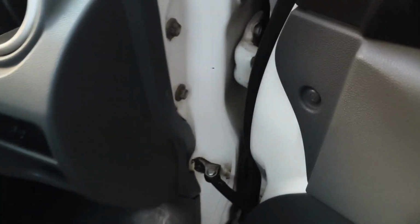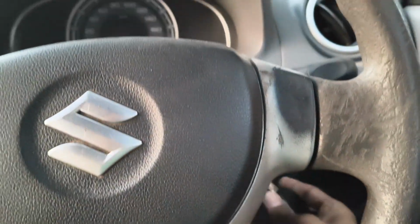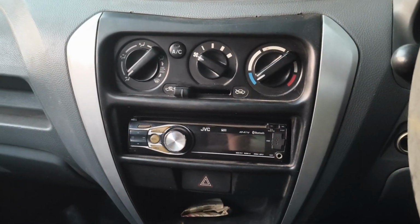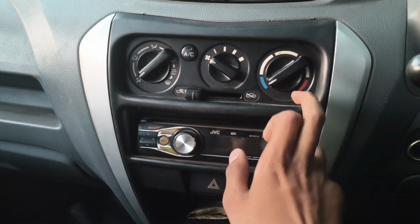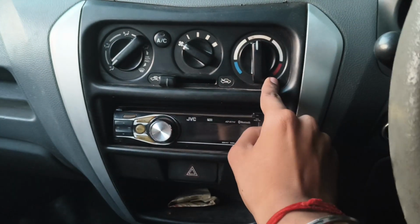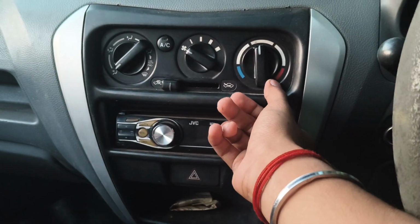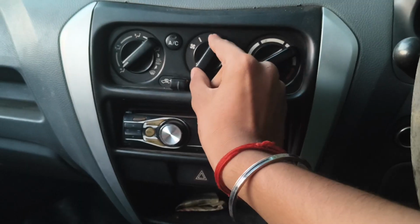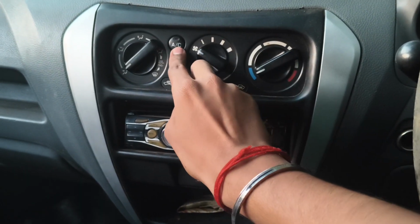Okay, and let me enter the car. Let me show you the interior of the car. Let me insert the key in the ignition, and let me show you what is available. This is the dashboard of the car, and here you would get all the AC controls. Here you would get the front windshield defogger along with the heater. You can adjust the heat from here, and this is the AC fan controls, and this is the AC button.